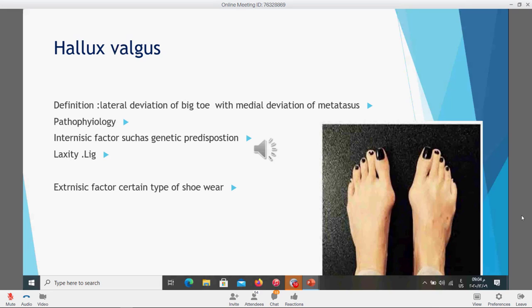Hallux valgus means a lateral deviation of the big toe with medial deviation of the metatarsus. You can look at the picture. Most girls or women after 40 get this problem. This problem has causes and most of them are familial; you find the mother has this shape and she becomes like her.